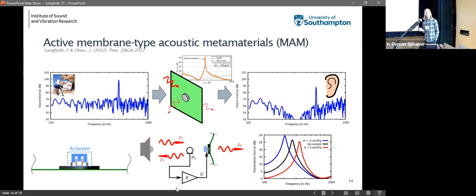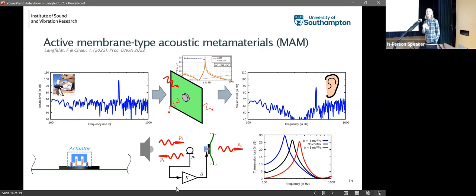So the idea was to have a metamaterial that is capable of tracking these changes of the source tone frequency and adapting itself so that you don't hear this tone even when the RPM of the propeller, for example, changes. So what I looked at is attaching a very small electrodynamic actuator on these masses in each unit cell, and then applying a very simple control strategy. We measure the pressure incident on the metamaterial, this is P1, feed it through a simple gain K, and then this amplified signal U will be provided to the exciter. And you can change the value of the gain just by turning a knob on your amplifier.